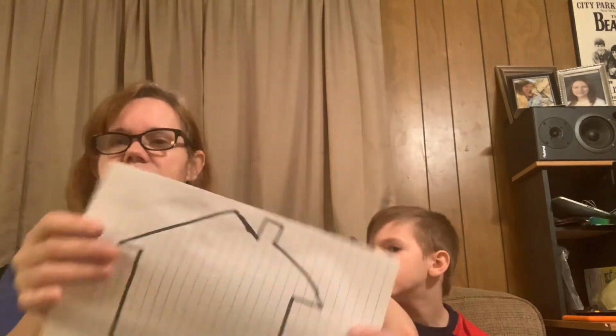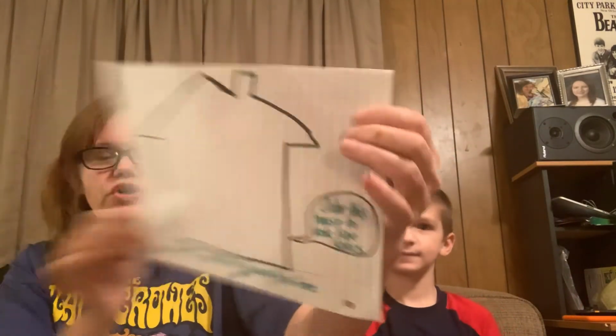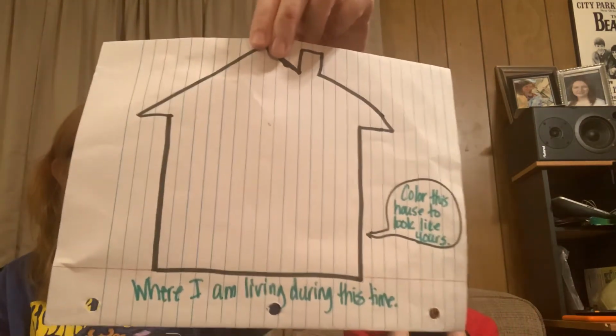All right, so today, a look back on that website from the COVID-19 time capsule link that I get, and you'll see a picture of a house on one of them. Print that one out or draw your own and color this house to look like yours. Put your family in it. Color it how yours looks. Put some things in this.